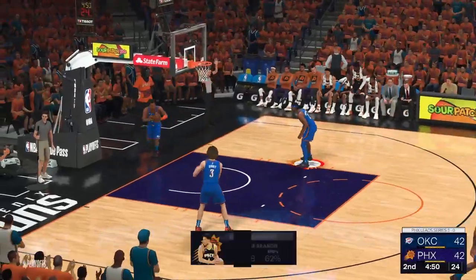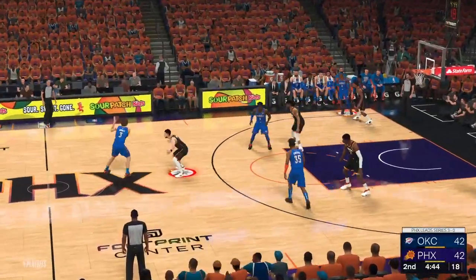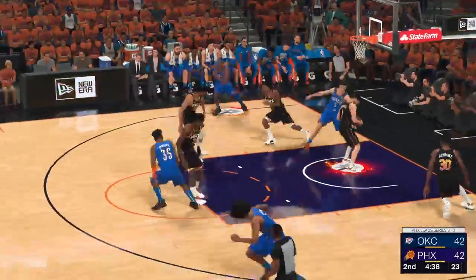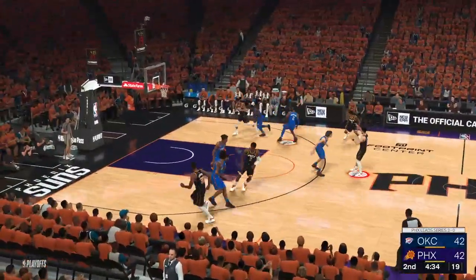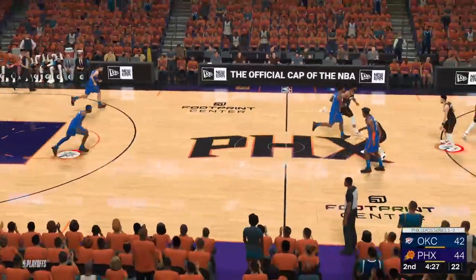Fluid shooting motion with Devin Booker. So effortless. Dort outside. Back to Giddey. Dort finds Giddey. Excellent D there from Booker. Phoenix is shooting around 44%. Not bad. Bates-Diop up. That one's good. Give the assist to Booker. Booker's got three assists in the game.